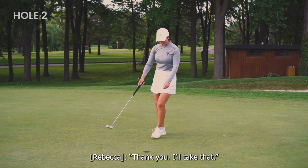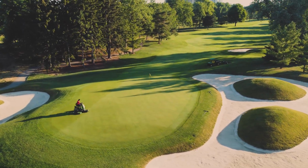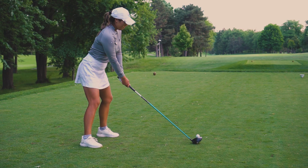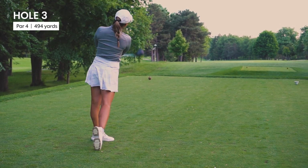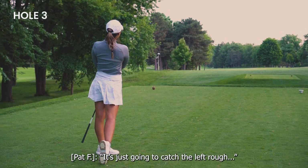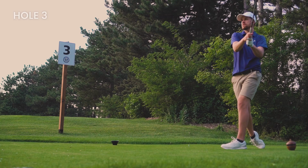Nice putt. Just gonna catch the left ball. That's a great drive.